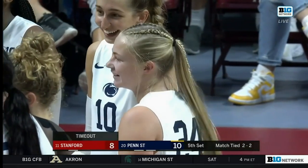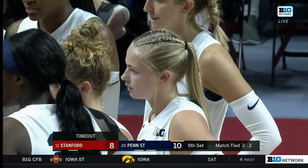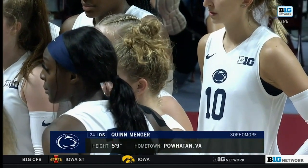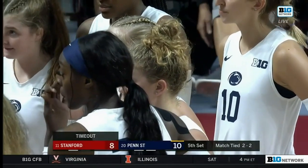Katie Schumacher-Cauley is not going to put someone back there that she does not trust to hit a solid serve. And it's something that's sometimes hard to grasp, especially as a defensive specialist or anybody on the bench, knowing your role in that situation and just being really good at it. If you have a good serve, hit that serve really, really well, and that's exactly what Menger did.